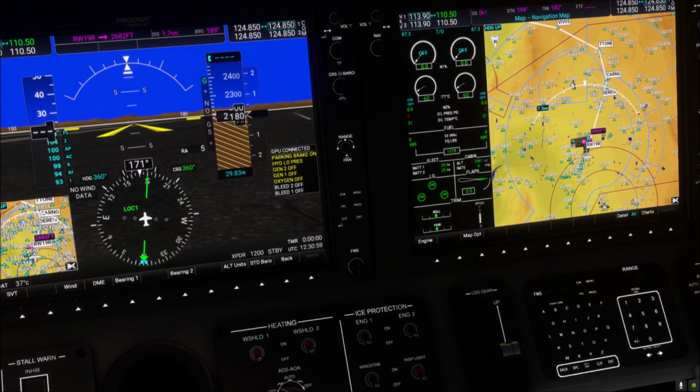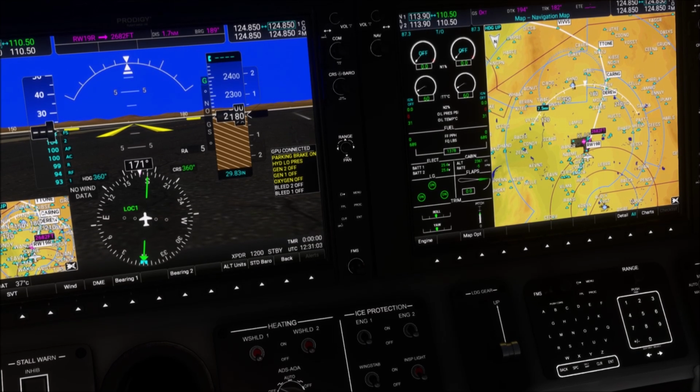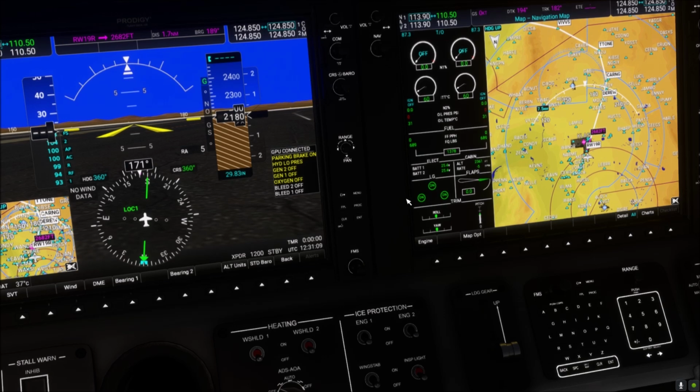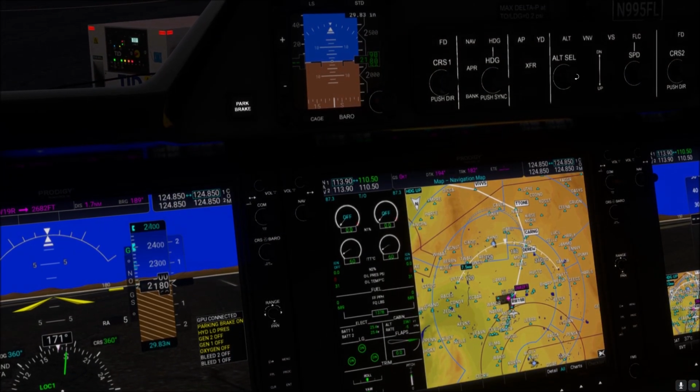There we go, and I'm just going to bring up the chart. So the departure was a heading 194 direct DEREW out of below 7. So we need to get 7 dialed into the altitude window. Oops, gone straight up to 9. How about that? It's much faster than the, oops, I've gone too far.